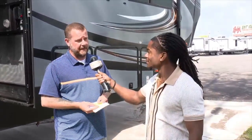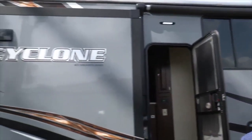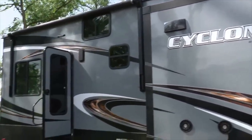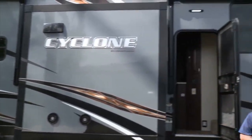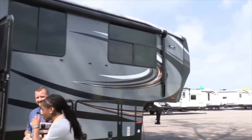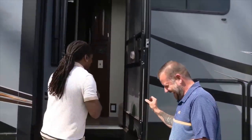Absolutely. It's the way that it's made. It's by Heartland is the manufacturer on that Cyclone toy hauler that you have, and they just kind of go above and beyond when it comes to the production of their toy haulers. Listen, I took like 1 minute inside this thing and I was blown away. It's literally a house on wheels, and I can only imagine the type of house parties you can have while you're rolling to your favorite lake or making those memories.